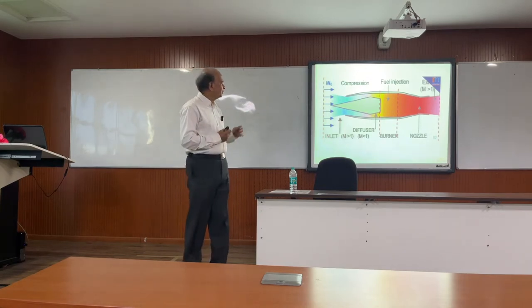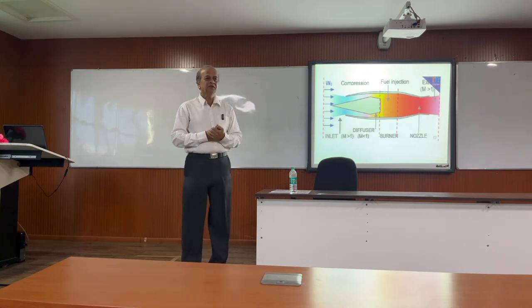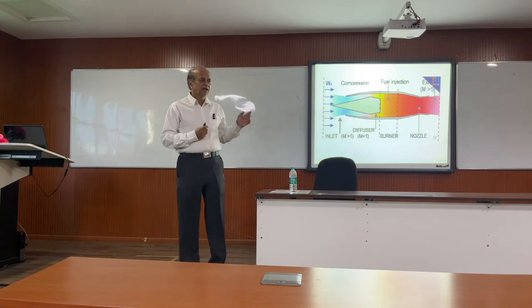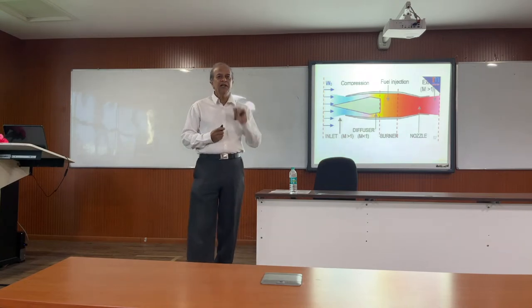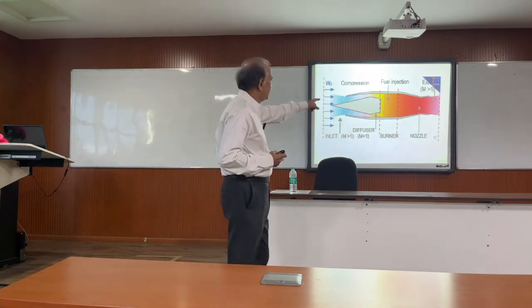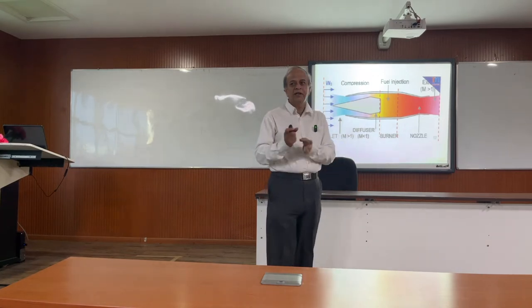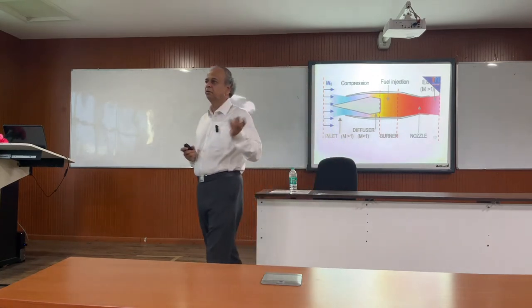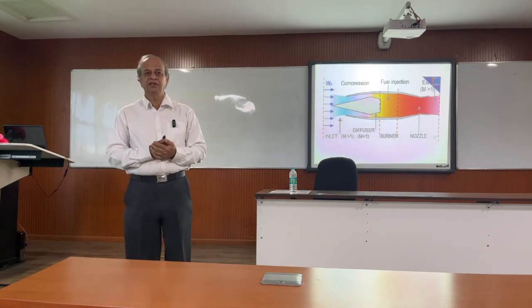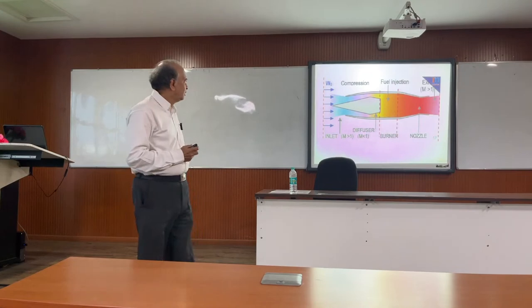Another important parameter is how much is the mass flow that is going through the intake? Because the thrust it produces is directly proportional to mass flow rate. Suppose Vj is the exit velocity and Vi is the inlet velocity. You take this difference in the velocity, multiply by the mass flow, and it directly gives you the thrust. All jet engines have that feature, and so much so the ramjet as well.